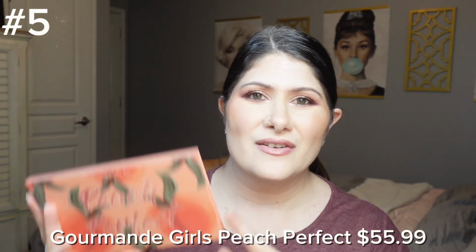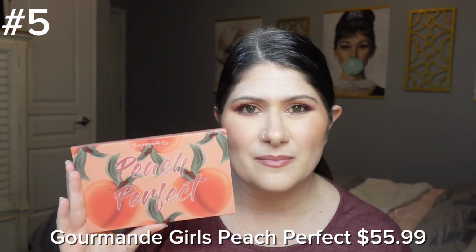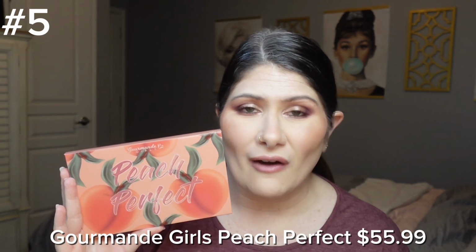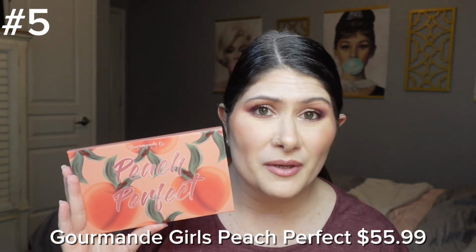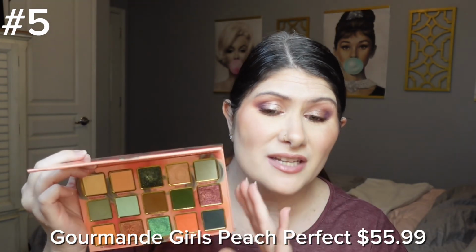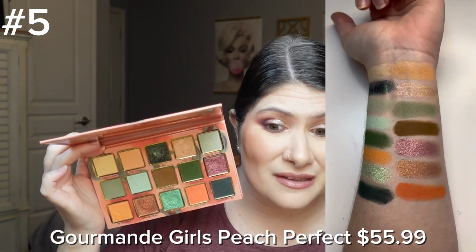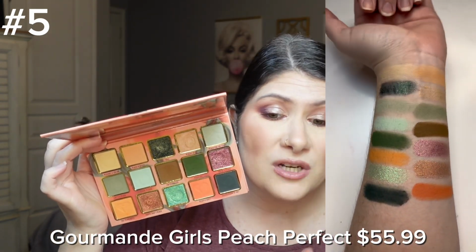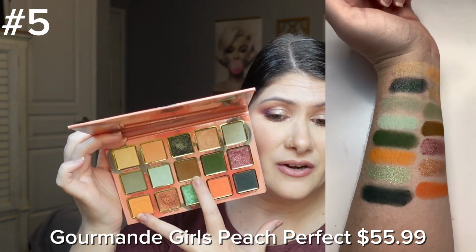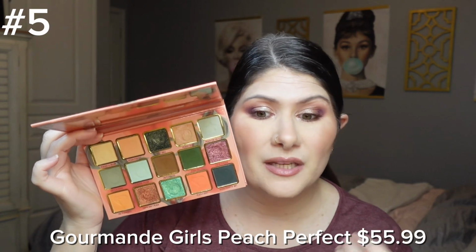Coming in at number 5 is going to be the Gourmand Girls Peach Perfect palette, and this one really surprised me. I didn't expect to love this one as much as I do, not because of the quality, because the quality is there, the formula is beautiful, but because this isn't a color story that I would generally gravitate towards. But I have absolutely fallen into the whole Pantone color of the year this year. I am loving the peach eye looks, more specifically these 2 shades paired together with one of these shimmers all over the lid. I have absolutely been loving it.